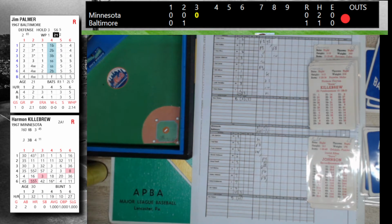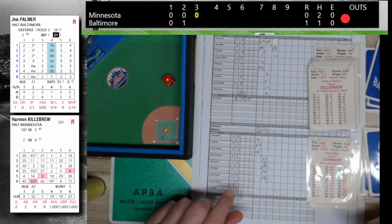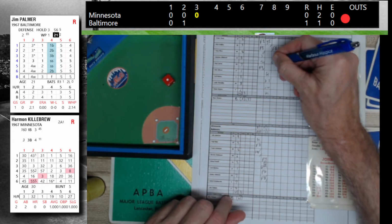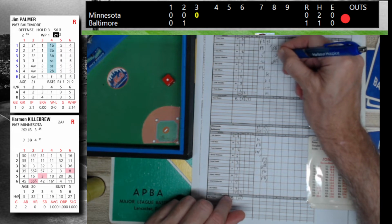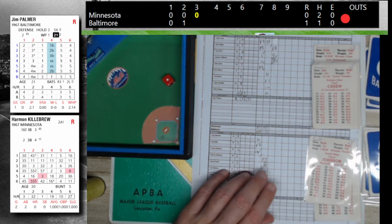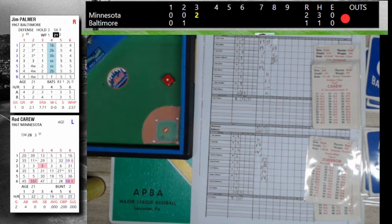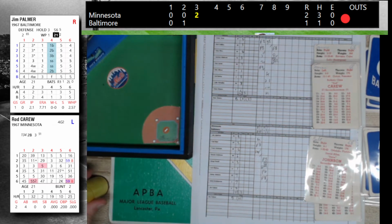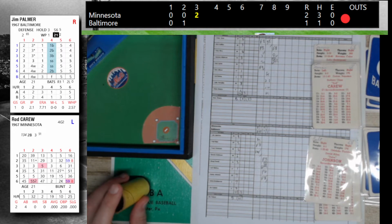Here comes Harmon Killebrew. He's got some power. And that's going to be a deep drive to left center field. Back goes Blefary and Blair to the track. They look, and that's gone. 2-1. 2-run shot for Harmon Killebrew. Hit like 50 home runs that season. So the Minnesota Twins have taken back the lead. Or they didn't take it back. They never had it, but they've taken the lead.